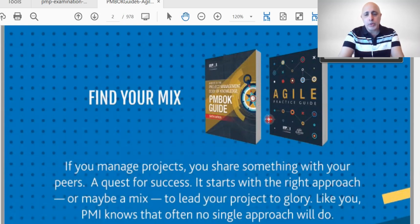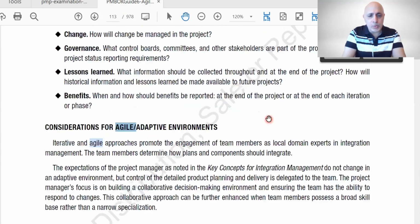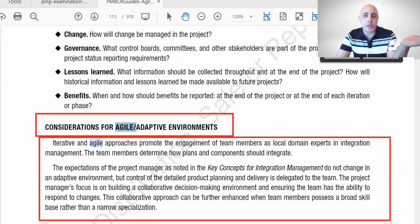And I can just do a control find and say adaptive. Actually, I should just look for agile, right? And let me see, if I just click a few times, that term is going to show up. This one, right? Considerations for agile adaptive environments. This you will find in just about every one of the processes, this one section of it. That means now for the new exam, if you're waiting till next year, you have to read this portion and really understand it. Before, it was nice to know, right?